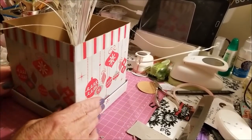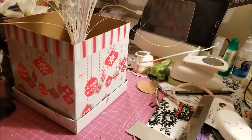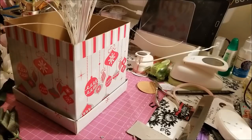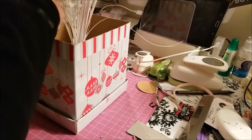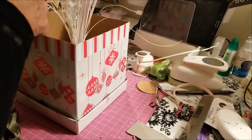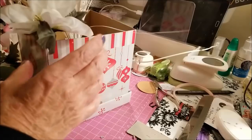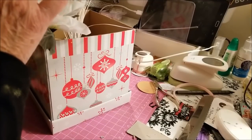Alrighty. The next thing I'm going to do is, I've clipped off a few to try it. But for now, I'm just going to put these in. I can glue them later. Right now, I just want to sort of test it out and see how I'm going to lay these flowers out.